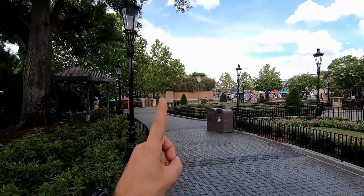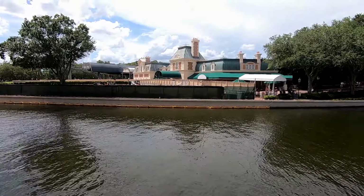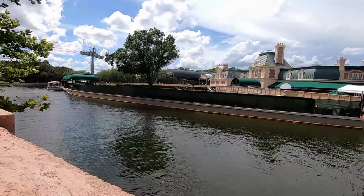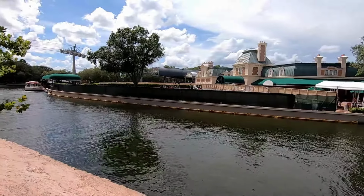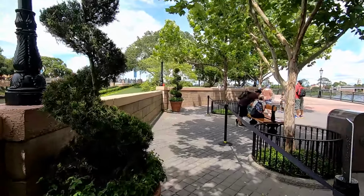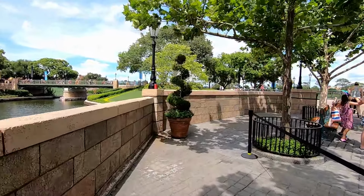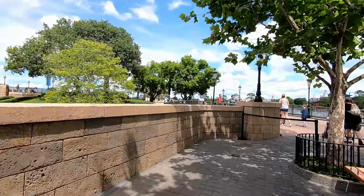New highway in the sky. I can't wait. A little bit more views behind the construction walls of the Skyliner area. Looking good. Can't wait till that's completed. If you can't wait either, let me know in the comments below. We'll be riding that first thing as soon as we get a chance. As soon as it opens up, I'll probably be the first one on. More than likely. Well, maybe.